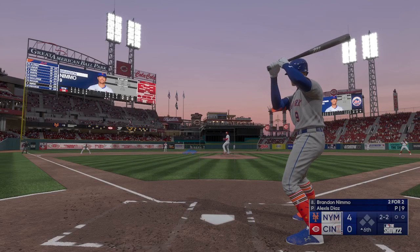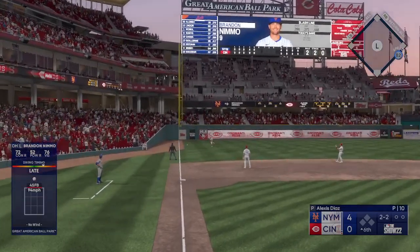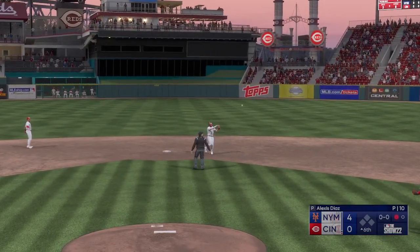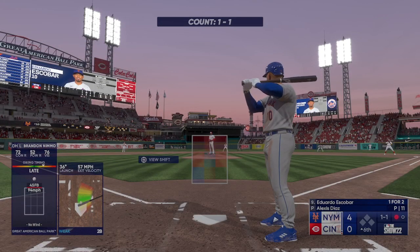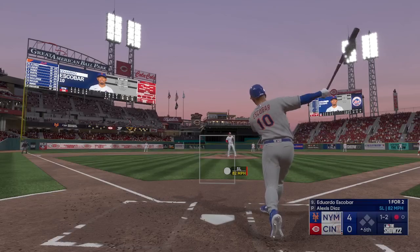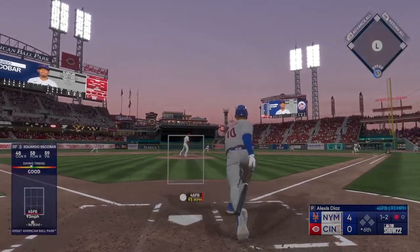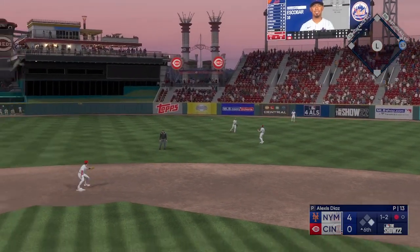And now the Mets DH, Brandon Nimmo. Popped up, and it drops in. So a man on base to start the inning. Now the tag at second, and he's out, trying for two. Eduardo Escobar digs in now. Going to count 1-2. And the righty deals. On the ground, right side, and a base hit. So now back to the top of the order.